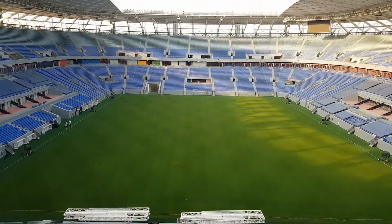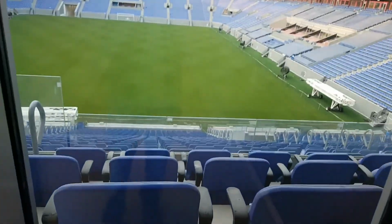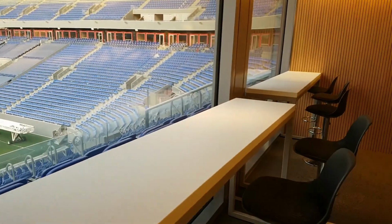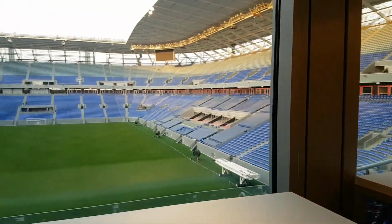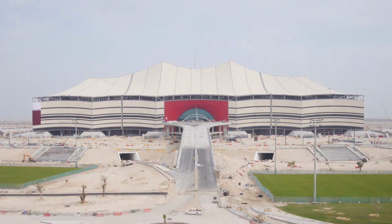yet this is not the most remarkable fact of this stadium. Instead, it has etched itself in the history books by achieving the status of first fully demountable tournament venue in the history of the competition. Future developers, are you watching? Bayt Stadium is the 6th trademark air-conditioned facility to be used in Qatar 2022.